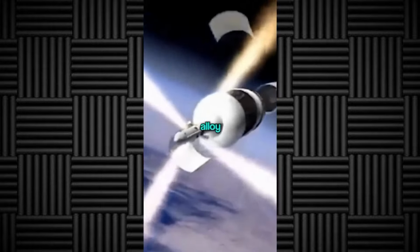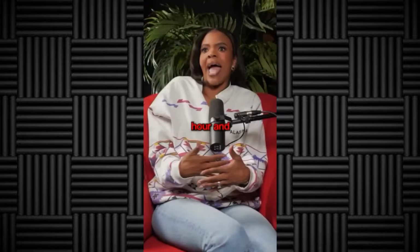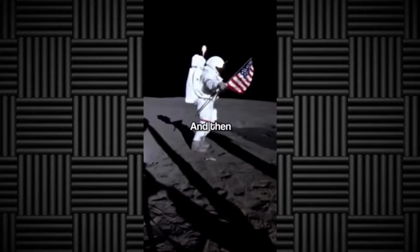This literally doesn't make sense that an aluminum alloy could have gone through the Van Allen belt for an hour and a half or 59 minutes. It just couldn't have happened. Literally can't happen. There's no explanation for it. They just don't even talk about it. They don't like talking about the Van Allen belt because that part makes entirely no sense. And then the camera, they decided to give them to a guy who makes movies.